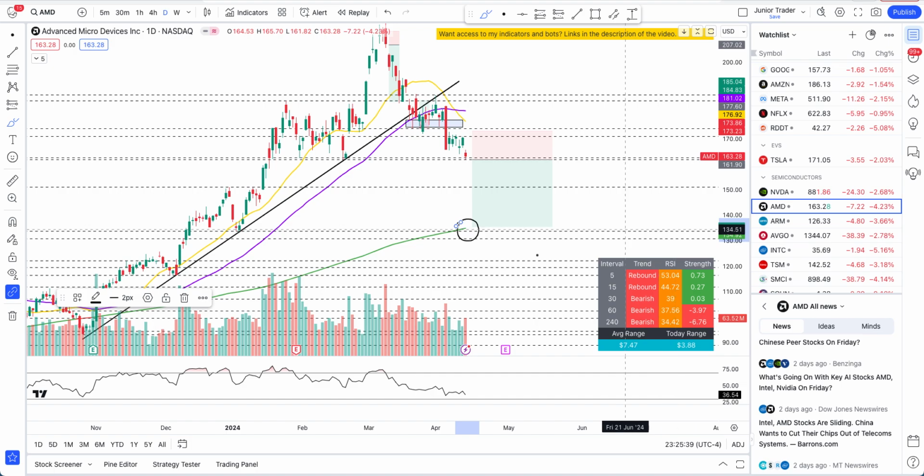Sorry, 135 is where the 200 days moving average is. It's going to come up a little bit up there, but is this flush possible is what we will be looking at in this video. We'll take a look at technicals and also some of the news I want to go over with you guys. So let's jump right into it.